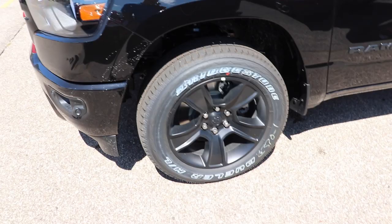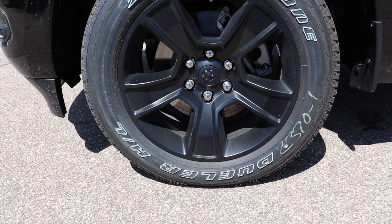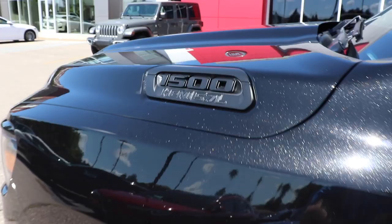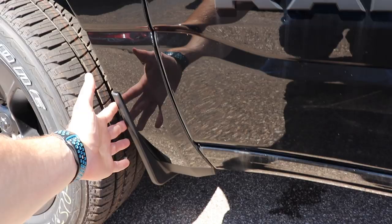This looks to be a Bridgestone Dueler HL in 275/55R20. Really nice black looking wheel right there. Up top you have your blacked out 1500 Hemi 5.7 badge. Coming down here we have some plastic splash guards, which is really nice to protect against rock chips and corrosion. It's your Ram badge right there.